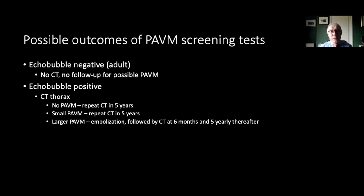On the other hand, if your echo bubble is positive, that suggests to us that you may have pulmonary AVMs. Doesn't mean you automatically do. There are other reasons for a positive echo bubble, but you may have. So we will always do a CT thorax in people with a positive echo bubble. If that CT shows us no PAVM, we work on the presumption you have microscopic ones we can't see, and we'll repeat the CT in 5 years to see if they've grown.